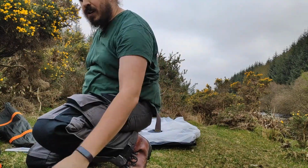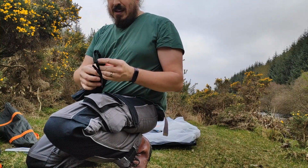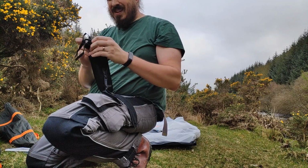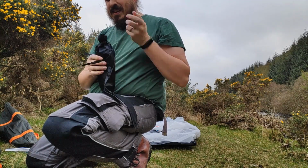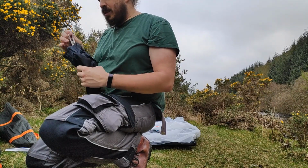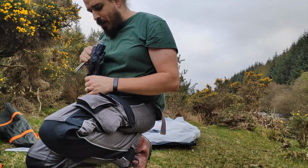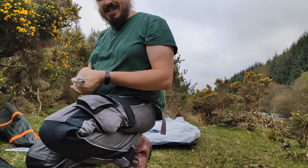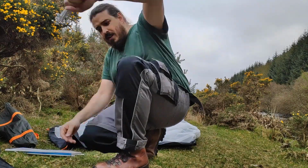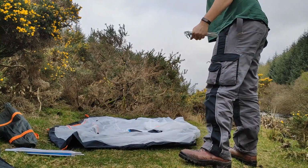Really nice tent. I've used it loads and loads of times already. The last overnighter that I put up the other day was obviously in this one. It's comfortable, roomy, you can sit up in it, which is always a bonus. A lot of these smaller backpacking tents, you can't really sit upright in. You sort of climb in like a tunnel, legs first, slide yourself in. Can't be doing with any of that personally.